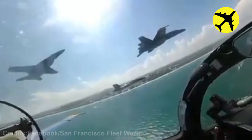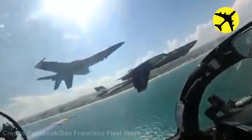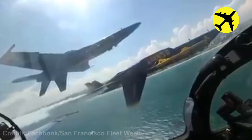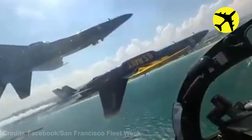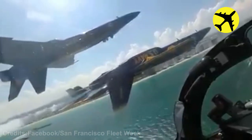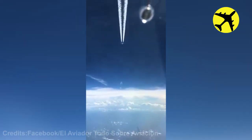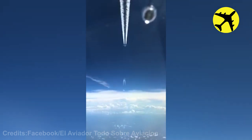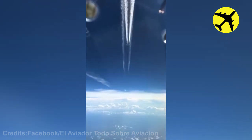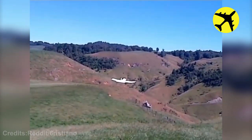A closer look at these Blue Angels flying upside down in formation. These three planes meet mid-air. This is what a dangerous takeoff looks like.